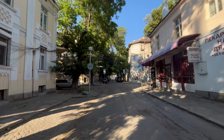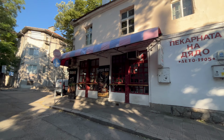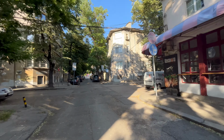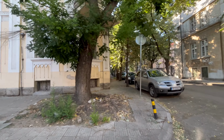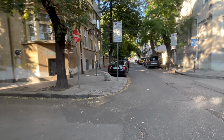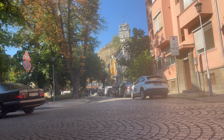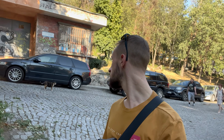Hopefully I'll have something positive to say soon once we head into the proper centre. There seem to be quite a lot of little wild cats roaming the streets as well.